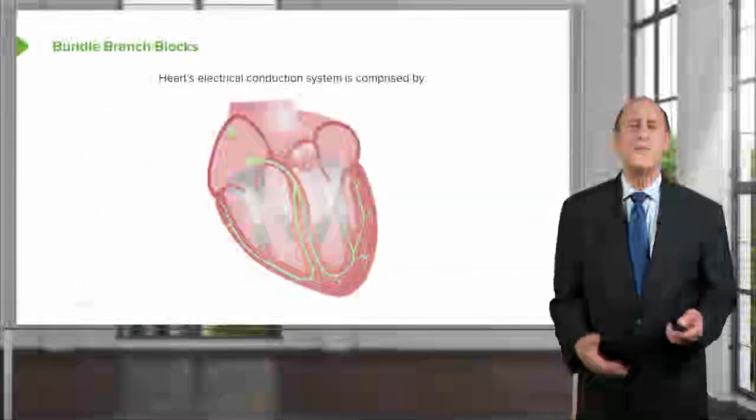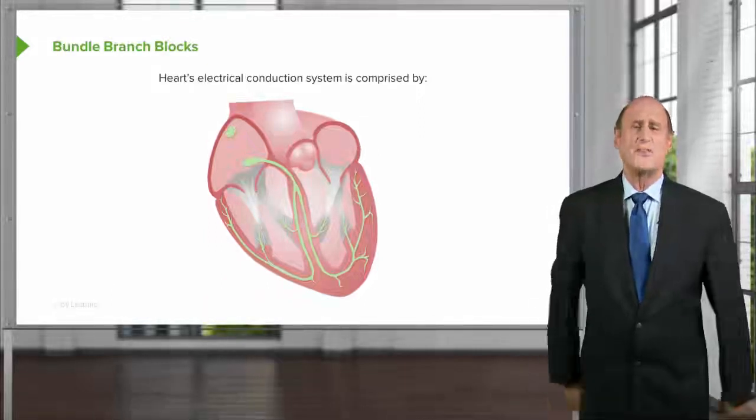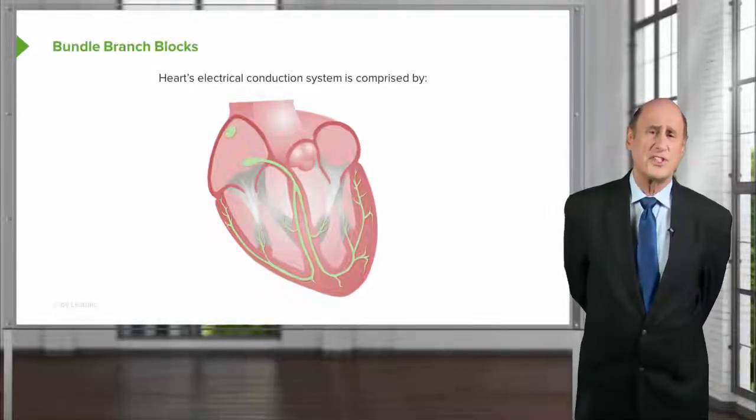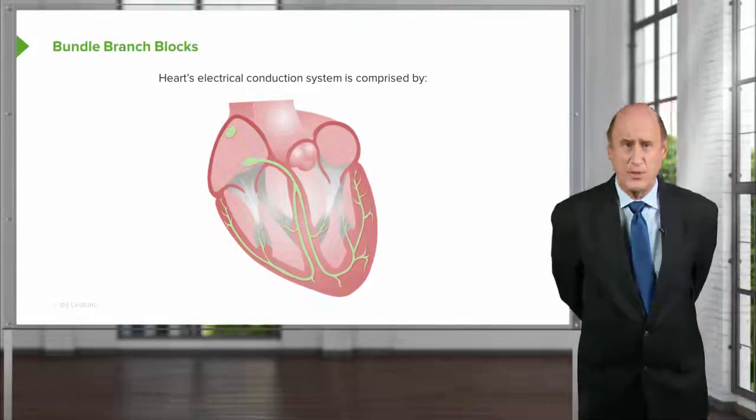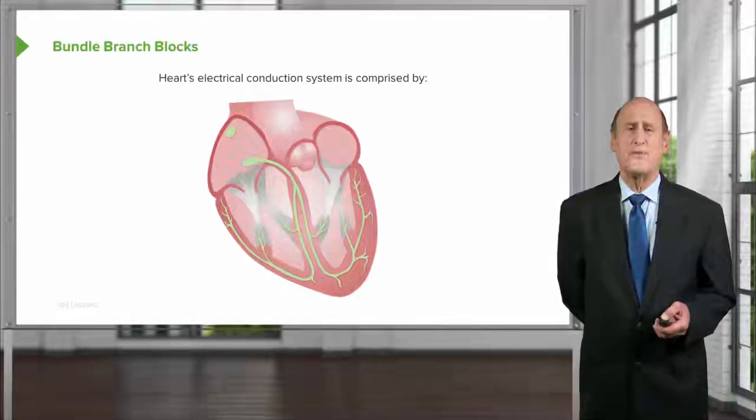So let's review the conduction system again. Remember this from the very first lecture. Let's look at it again in its normal state, and then we can talk about the abnormal state. So here's the little diagram that we saw before.